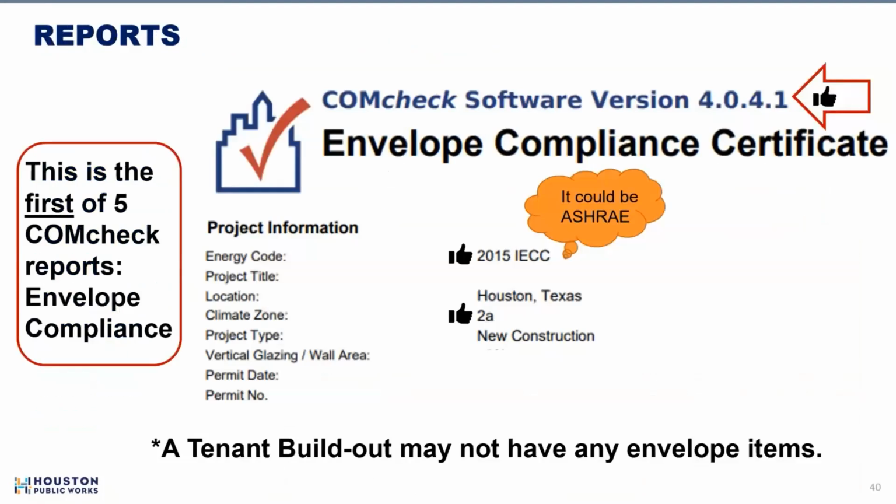So this is the first of 5 COMcheck reports, envelope compliance. Right off the bat, the energy code gets entered right away. This is 2015 IECC, it could also be ASHRAE. The climate zone, see that, thumbs up, 2A. Also top right, we're going to double check the version. So if you're in version 4 at this point in time, you're good. And then asterisk down at the bottom, a tenant build out may not have any envelope items, okay?